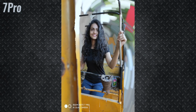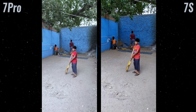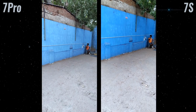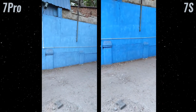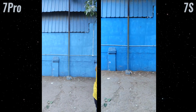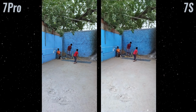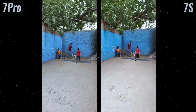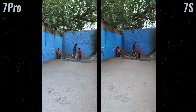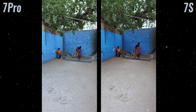Where we can see some real difference is in the video department. The 7 Pro can shoot 4K while the 7S can only shoot 1080p. Yes, the color reproduction and dynamic range are good on both clips, but lack of 4K is definitely a big deal. Both phones support 1080p 120fps slow motion, but two things. Number one, you can see more detail on the Note 7 Pro slow motion footage. Look at the pitch. Okay, it's just cement, but it's cool when you call it a pitch, right?